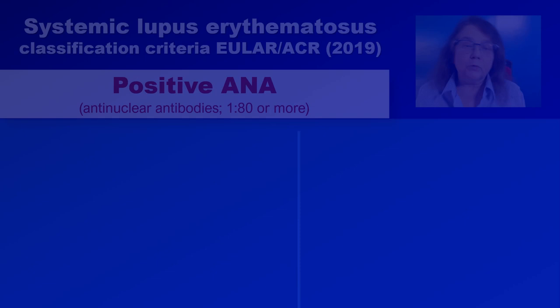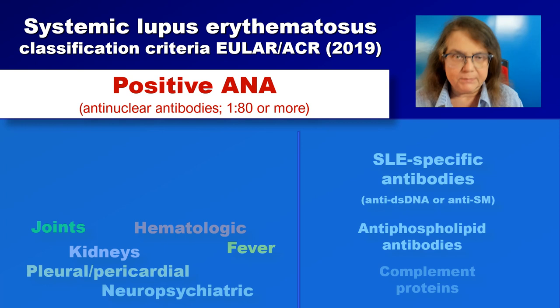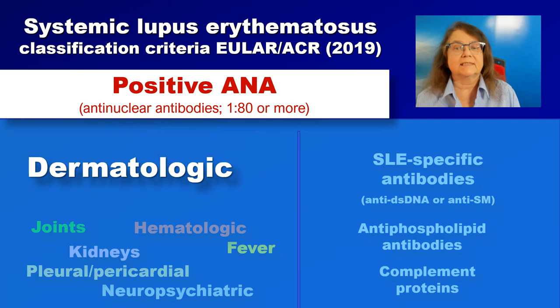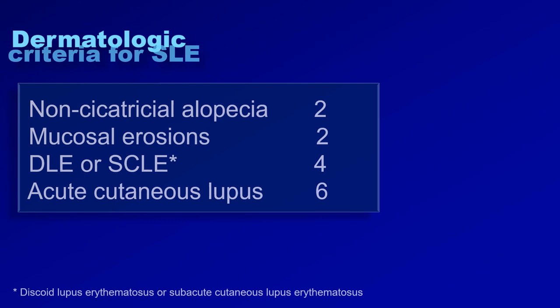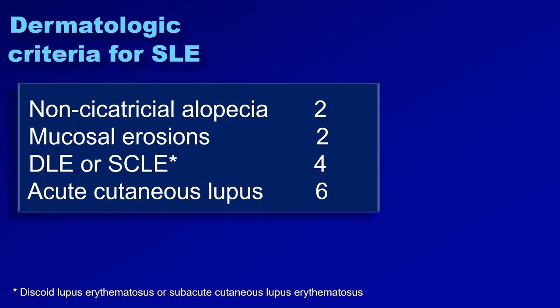What are the most common or the most typical symptoms of systemic lupus erythematosus? Well, they have been summarized in the so-called classification criteria. And one of the most important and most consistent findings in patients with systemic lupus erythematosus is the presence of circulating antinuclear antibodies. The clinical symptomatology may vary. However, dermatological abnormalities are quite common in patients with systemic lupus erythematosus. These symptoms include non-cicatricial alopecia or hair loss, mucosal erosions, and various forms of cutaneous lupus.